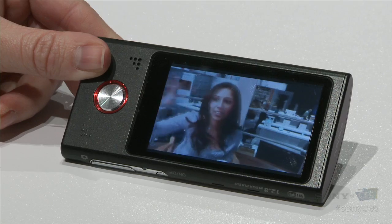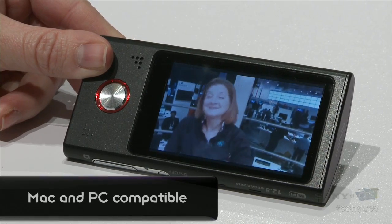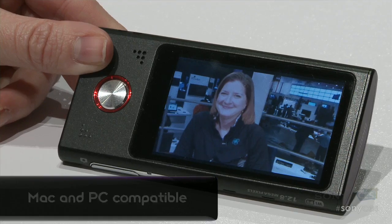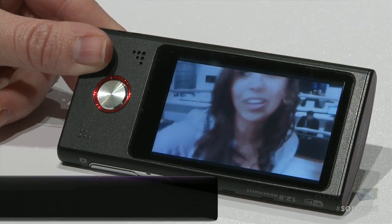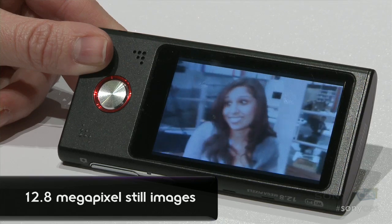What about in terms of Mac compatibility? We get this question a lot. Everything we make in the digital imaging lineup, camcorders, cameras, Bloggies, everything is Mac compatible. This records in a very friendly MP4 format. Like I said, it does 1920 by 1080, it does 720 60p, it does VGA resolution, all fully Mac compatible. So I upload this to a Mac and I can easily edit it in iMovie and Final Cut, no problem?